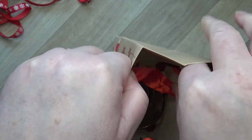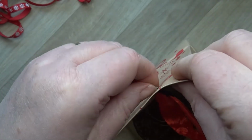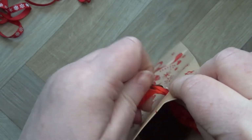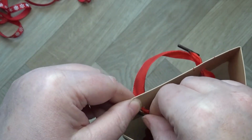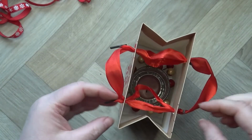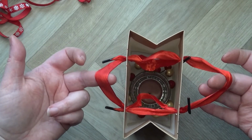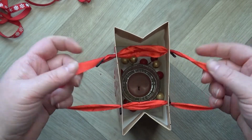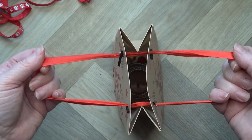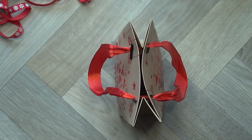And I'm going to do the same with all four, so once all four are together, like that, and like that. Okay, so all four of the black bits are on the outside now through the holes, and we've still got the ribbon. And if I just give this a pull, and I keep pulling, it seals the bag for me. I don't need any sellotape whatsoever.